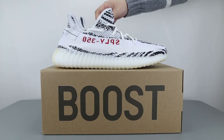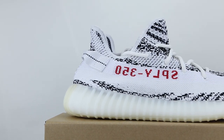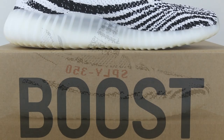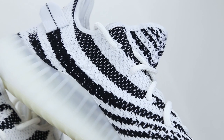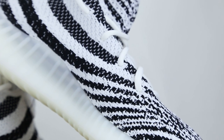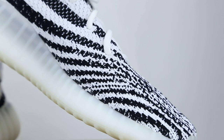These are the Adidas Yeezy Boost 350 V2 in the white and black colorway, nicknamed the Zebras, literally because of its visual appearance that looked like a zebra. We have a base color of the white Primeknit fabric, with multiple black stripes swooshing around the shoe. Again, Primeknit material is Adidas' top of the line knitting technology, famous for its stretchiness, breathability, and lightweight properties, so you know you're getting some of the best materials from its construction.